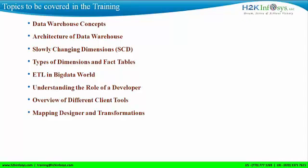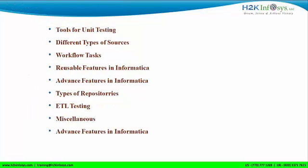Now the way I have designed this training is very good for someone who is planning to go for an ETL development, or basically Informatica development kind of job, or someone who is planning for an ETL testing or Informatica testing job. So we have a separate module for ETL testing. You can see here the ETL testing.